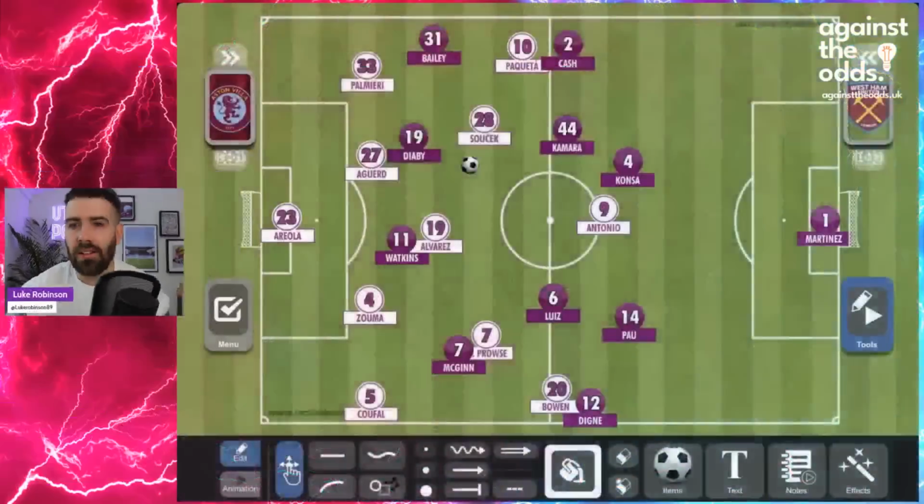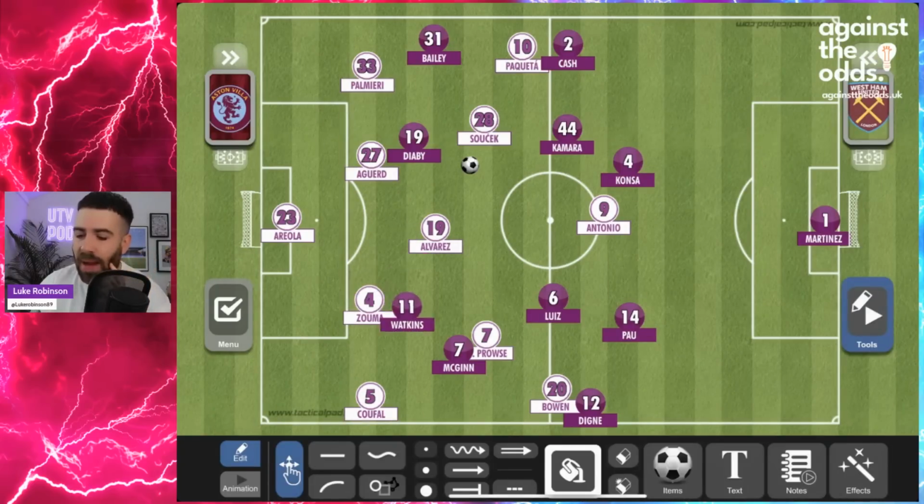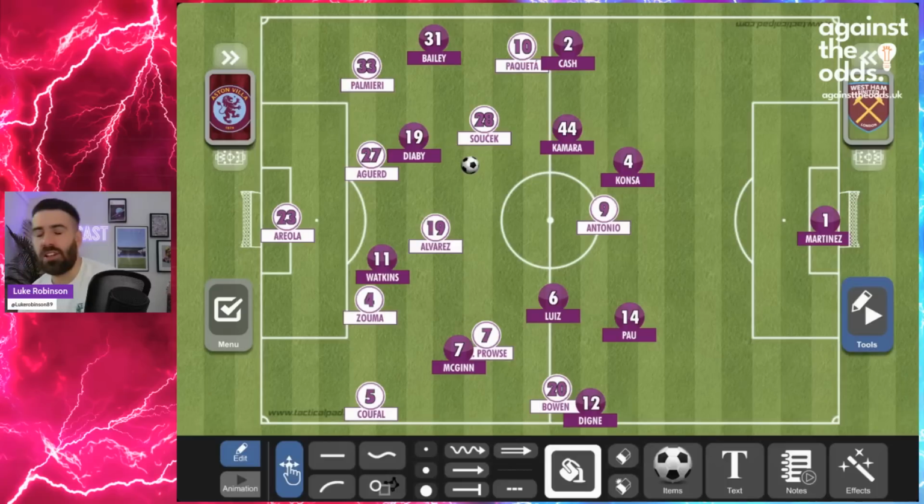So let's just have a little look again at the team then. I think it's going to be important that everybody just wins their battles. They are very difficult to play through. But Aston Villa have got pace. We've got pace to move their team around, and we've got players that can drop. We've got players that can stretch. So I think we can just move them around.